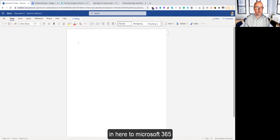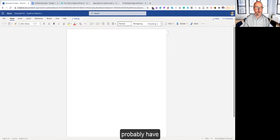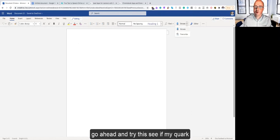I've come in here to Microsoft 365. I've opened up a Word doc. It looks very similar to what you probably have. What I want to show you is some of the functionality that you would have seen a few seconds ago. So let's go ahead and use the dictate. If you can see over here on the top right, I've got this dictate button. If I hit the drop down, there's also a translate option, which has just been added in the last while, which is really interesting. I'll show you that in a second. But let's go ahead and try this, see if my Cork accent works.